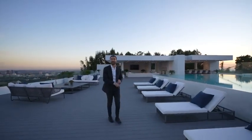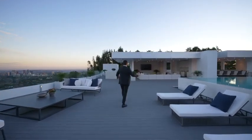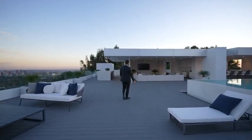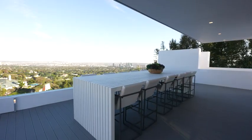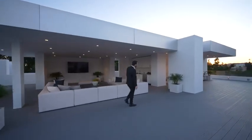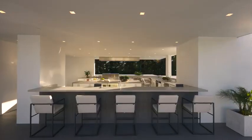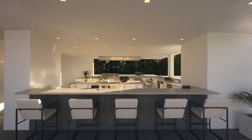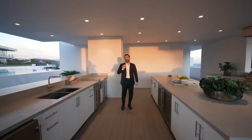Yeah. And not only you get amazing interior square footage, you get a lot of outdoor square footage. And I want to particularly cover this section because you have so many more amenities on this wing. You have an outdoor dining area, another covered seating with TV, small wet bar, and right behind this section, we have the outdoor kitchen. This is without a doubt one of the best outdoor kitchen / barbecue areas we have ever seen in any residential home.